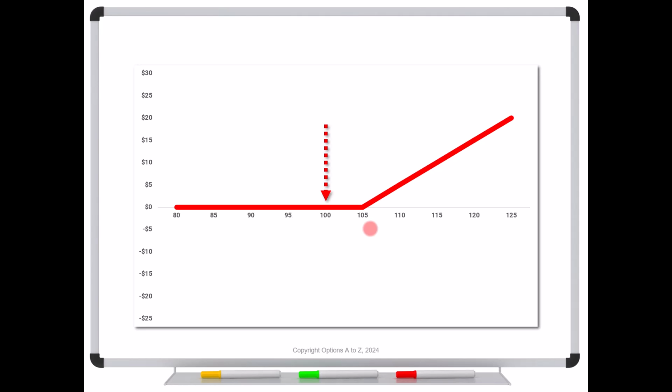If you pay $5 for the 105 put, for shares that are currently at 100, you've spent $5. And yes, you're guaranteed to get $5 back, but it's your own $5. But in addition to that, you will also pay some extrinsic value. So again, you have to just really ask, what's the point of buying an in-the-money put? It just doesn't make a lot of sense.